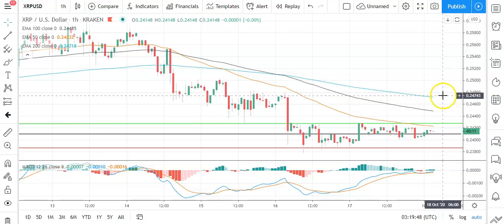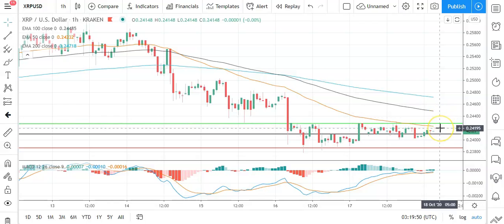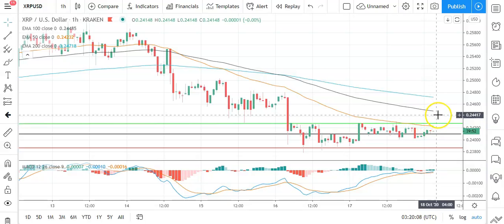On the EMAs, we're seeing a slight widening of the 50, but pulling back from the 100 and the 200. So going to need to keep an eye on that. That's suggestive of possible pullback through the morning. So avoiding a fall through the pivot at 0.2409 and a move back through the morning highs should support a run at the resistance levels on the day.